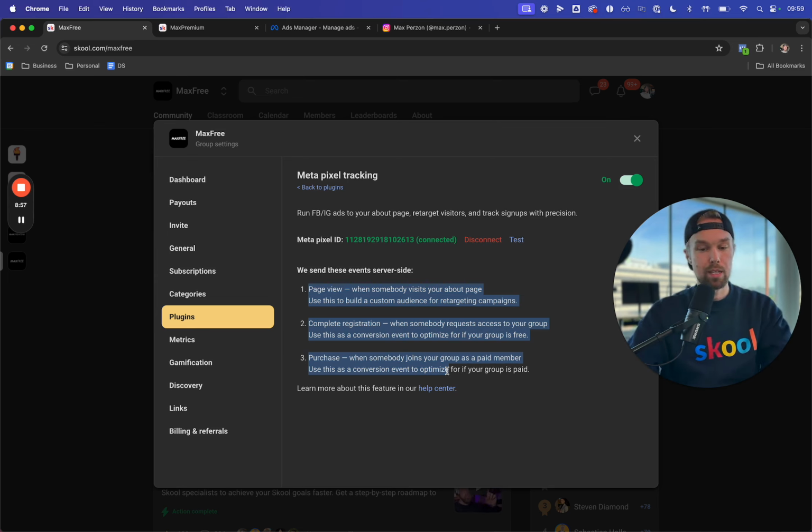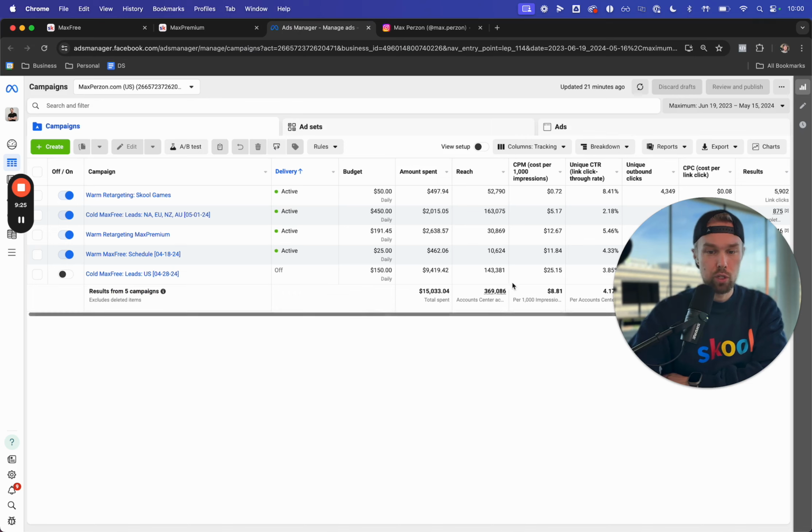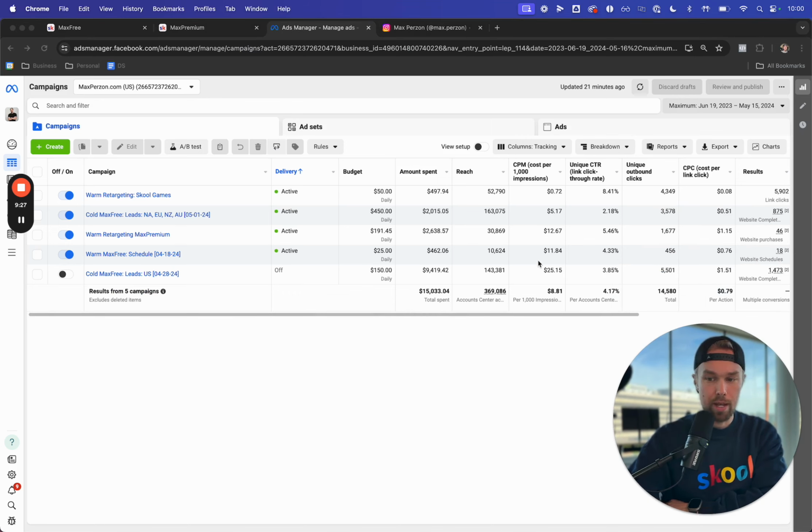So you can basically just track whenever somebody visits your About page, or if somebody completes the registration. That is basically when somebody requests access to your group. Use this conversion event to optimize if your group is free. So if you just want to run ads to grow your free community, then you use this conversion event, as it's called. But if you want to drive traffic to a paid community and convert people there, you have an event called purchase. So use this as a conversion event to optimize if your group is paid. So I do both. So let me show you what my strategy is right now when it comes to ads.